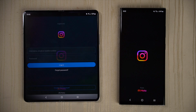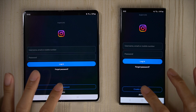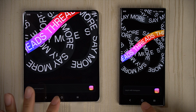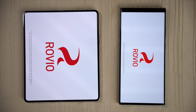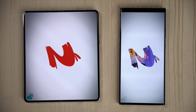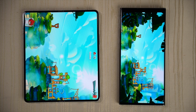Instagram. Very close. Maybe the Z Fold 5 faster by a little bit on that one, but again, very minimal differences. Threads. Close. Angry Birds 2. Starting up and logging in on both phones. I think the Fold 5 might be ahead by a little bit, but we'll see what happens here. Z Fold 5 out in front. Will the S23 Ultra catch up? It does not. I'm gonna give the win to the Z Fold 5 on this test.